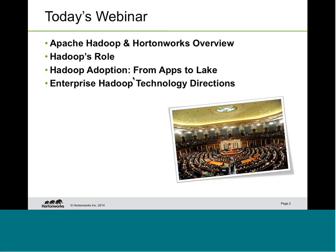What's been the adoption path, the Hadoop journey that end users of Hadoop have been going on? There's a theme of apps to a shared data lake notion that I'm going to walk through. It's a very rinse and repeat type of adoption path that we're seeing. It's pretty exciting to see the market mature.